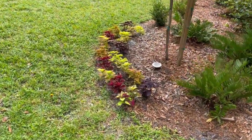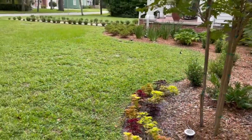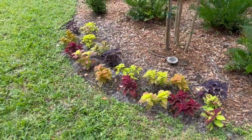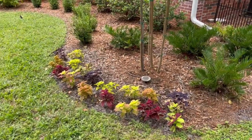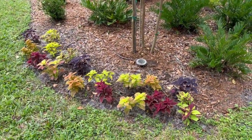Love the fall color that this adds into the little bed. It gives it a nice pop of color because I have so much other green, and it just feels like fall. I can't wait for it to grow in and get a little more full, and I have to add a little bit more mulch in there where it's showing my drip system. But other than that, I think it's looking very pretty.